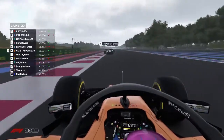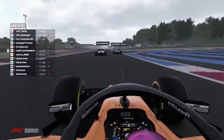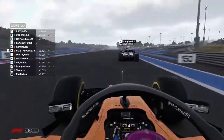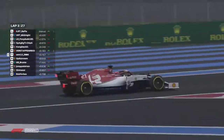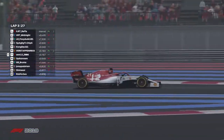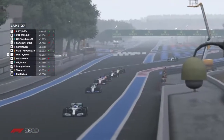It looks like he's had a bit of a poor exit on turn 7 there. Can't quite tell, but Spaghetti Chips is going to move to the outside of King David. Of course, DRS is now available, and down the inside goes Verstappen into turn 8. He's going to have to back off there, though. He's not quite close enough under braking to make the move. Sem is very close behind Verstappen as well. But Cohen is close, Oppenheim is close behind him.